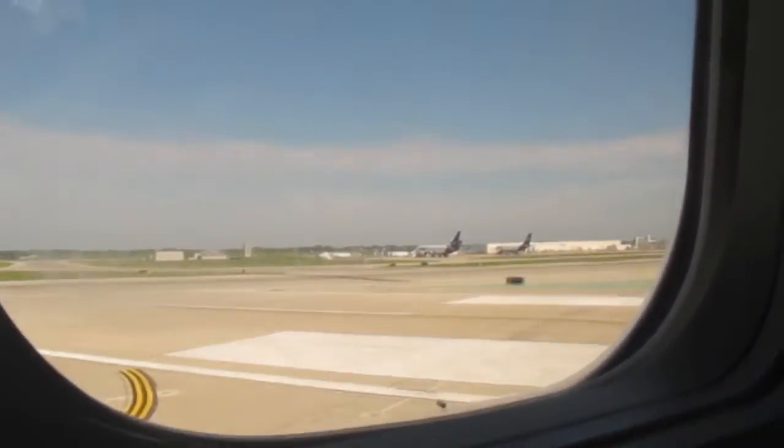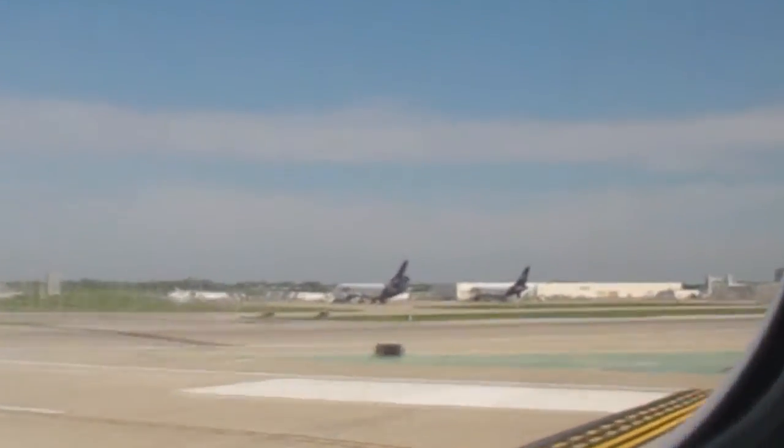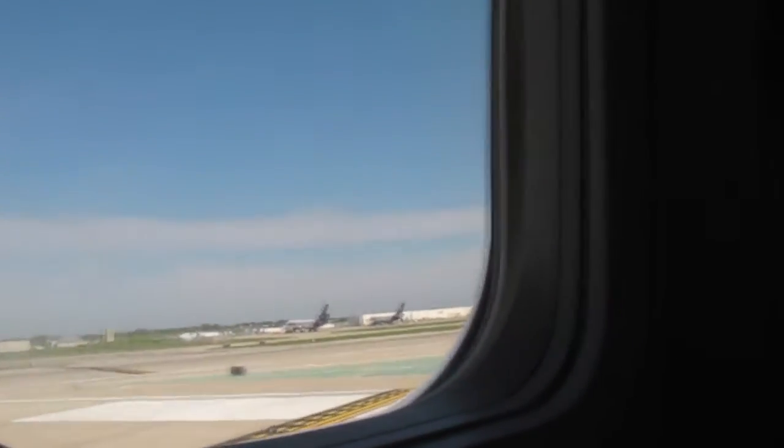Orlando, the home of Mickey Mouse and Fan Club. It looks like our flying time from takeoff to touchdown is right around 2 hours and 7 minutes.